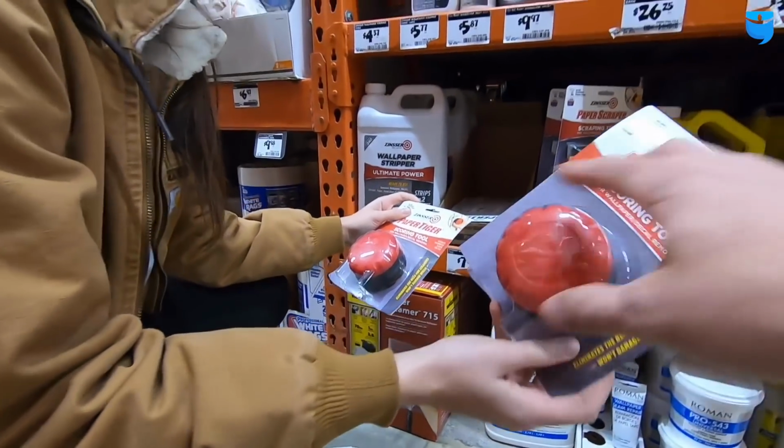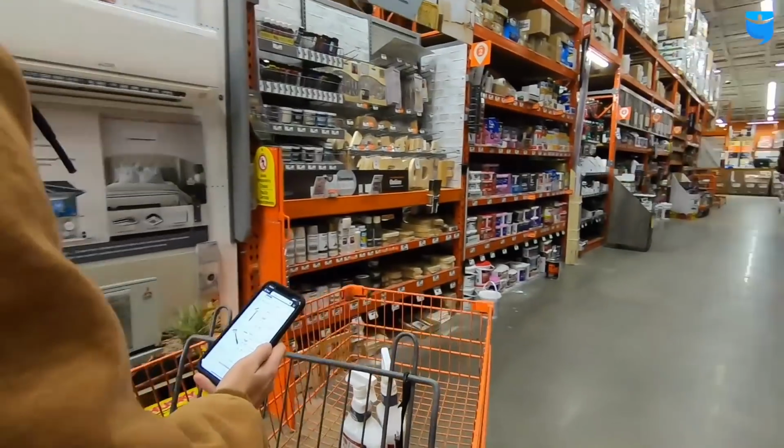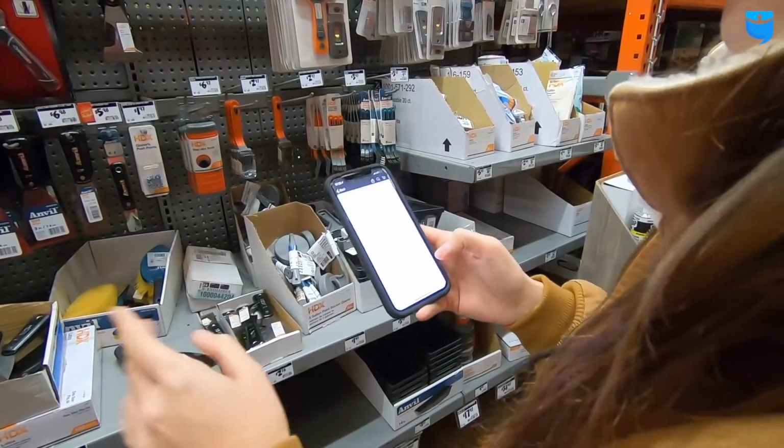What's it? So it creates a bunch of little holes in the wallpaper so the spray can seep into it. Oh, okay, yeah. Let's see what the reviews say.